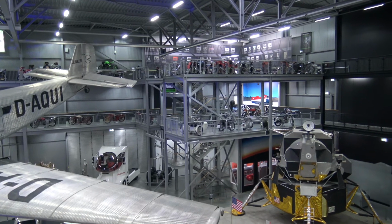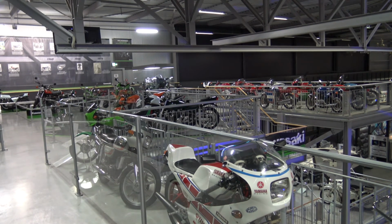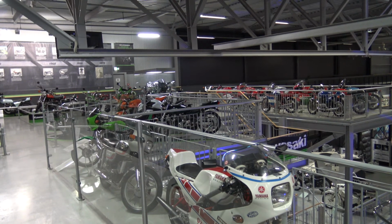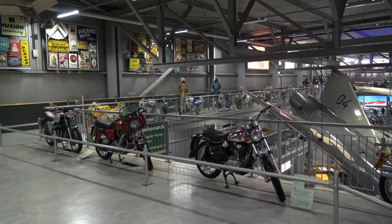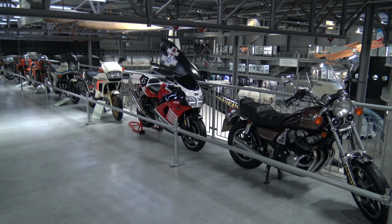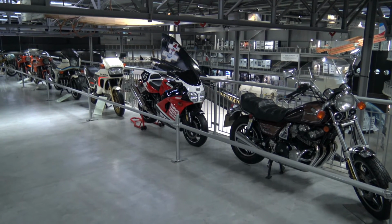I had a look at them with zest. We will not manage to see all of them, of course, which I am really sorry for. We will only look at some of them. They have a line of Japanese machines here.